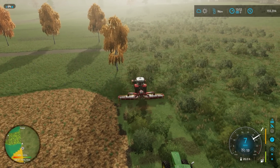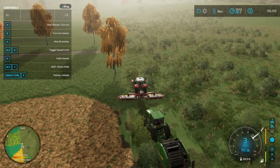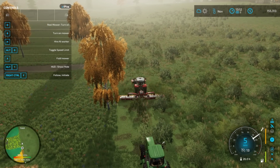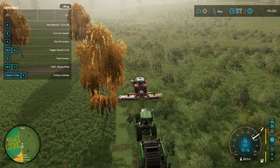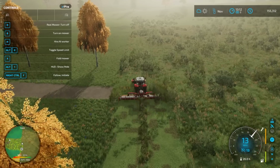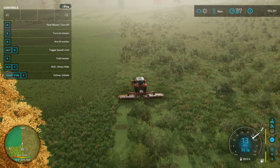Oh, let's stop. We need to turn off reel mower, maybe. Are these bushes really not going to go away? That's kind of annoying. I thought that was the whole point of reel mower. Thought that was the whole point. All right, well, it'll be harder to see where we've been, and kind of gonna make me a little sad on this process.